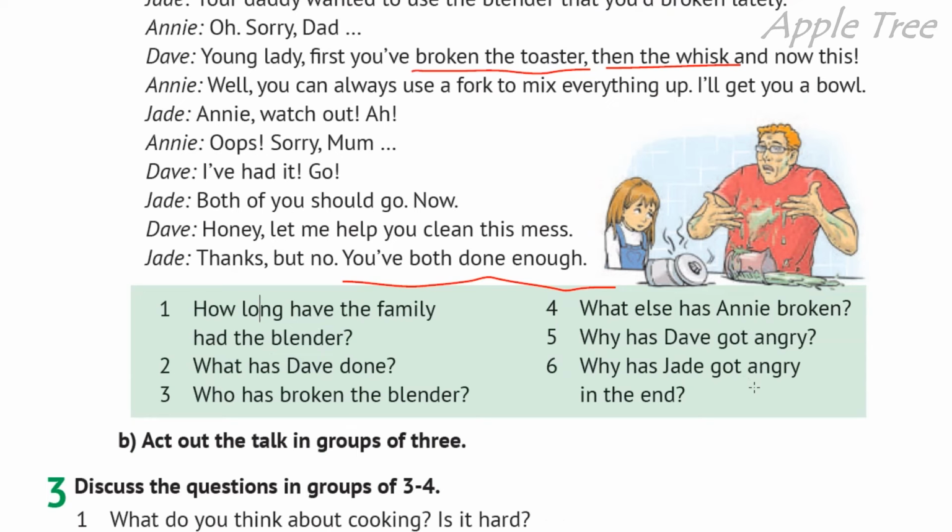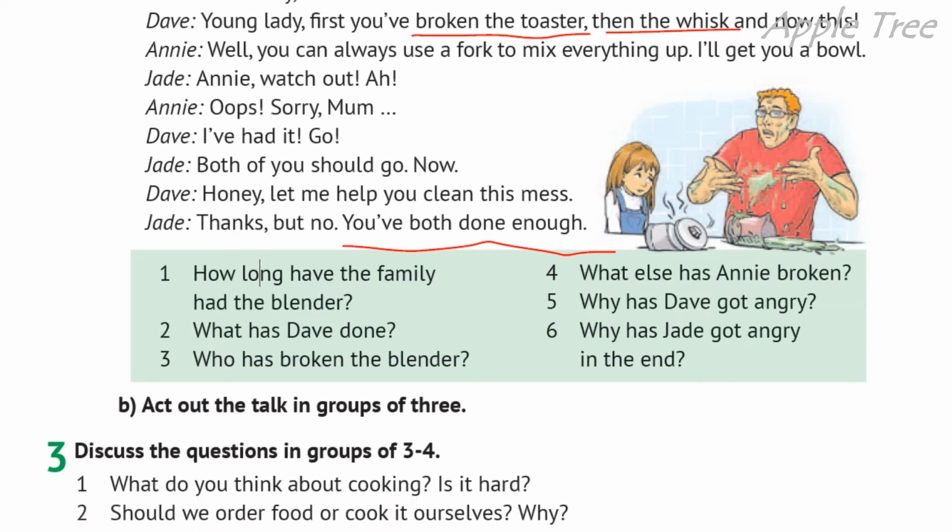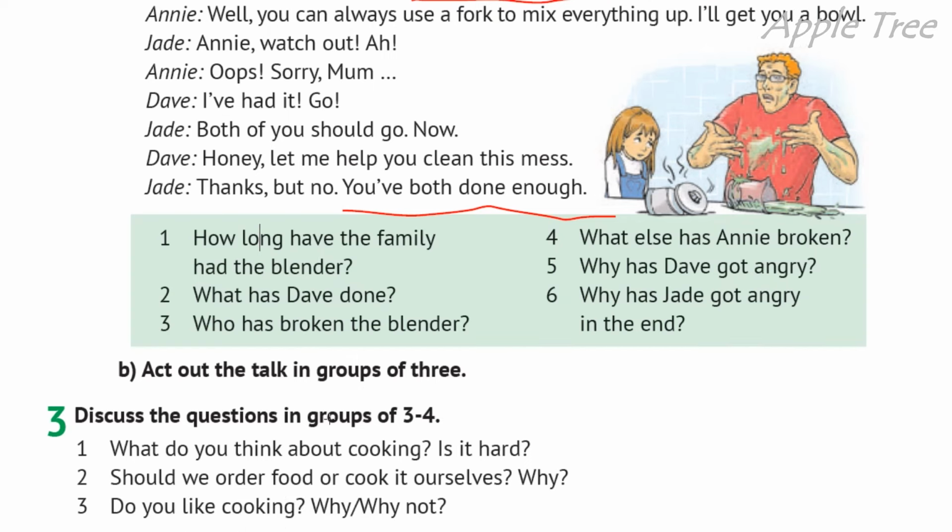Okay, so act out the talk in groups of three. And then let's discuss the questions in groups of 3-4. What do you think about cooking? Is it hard? I think cooking is a really interesting thing to do, and I think it isn't hard, but it's interesting and exciting because you can improve your own recipes or recipes of your parents, for example, your grandparents too.